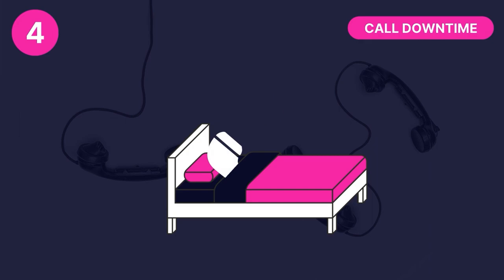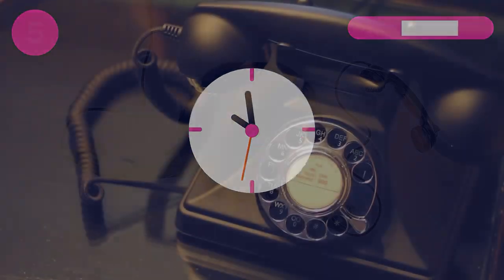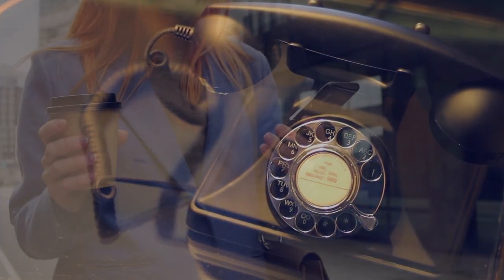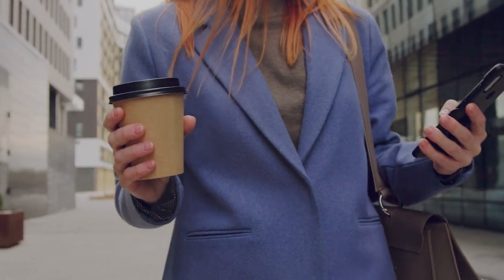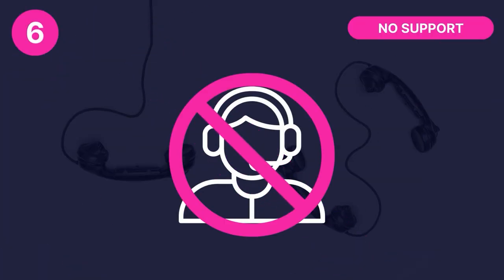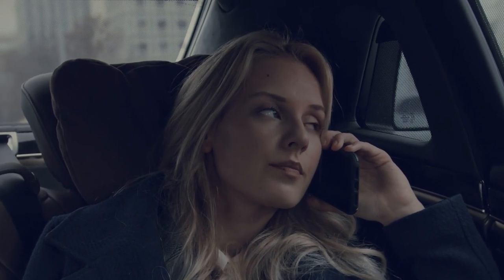It's not about being uniform where everyone has to have the same telephone. Number four is downtime. How reliable is the overall service? Do the calls work 100% of the time? Number five is, are they outdated? If you can't offer your teams things like a mobile app, a soft phone, or a Google Chrome extension or an Edge extension, then they really are outdated. And then number six, how good is the support? Can you actually get through to a human being, or do you get stuck in a queue just trying to get help?